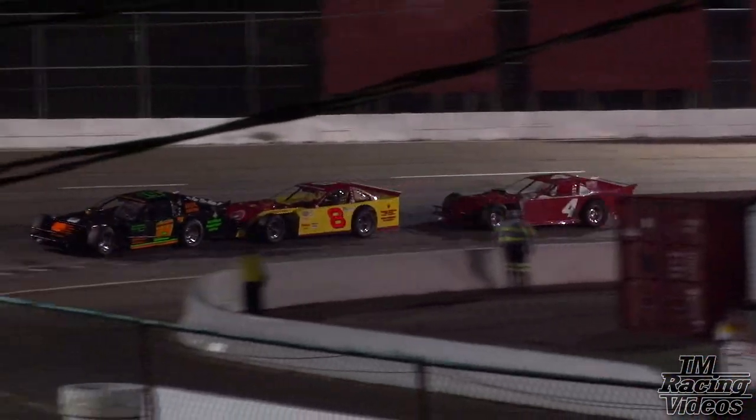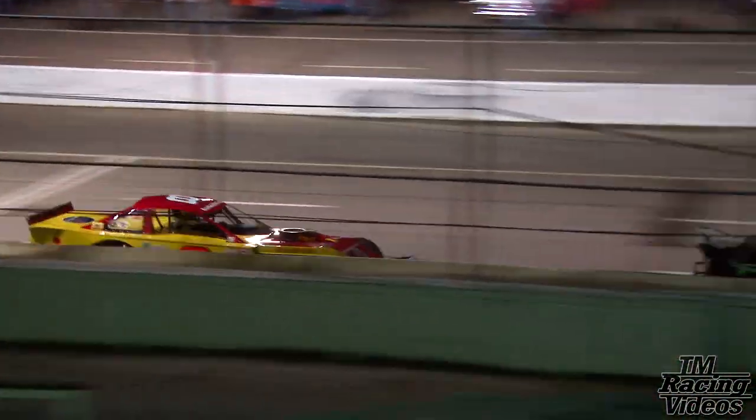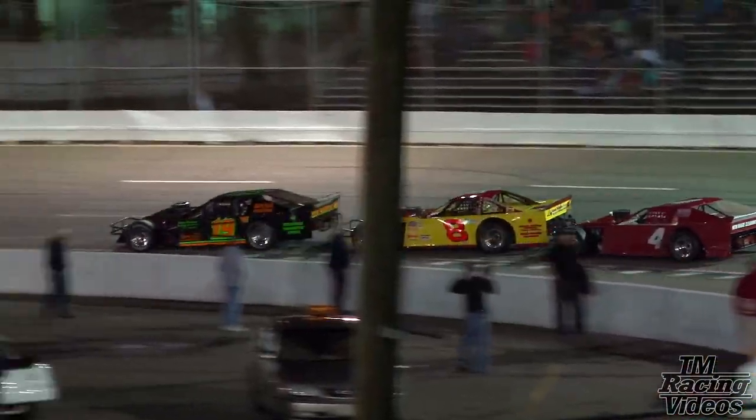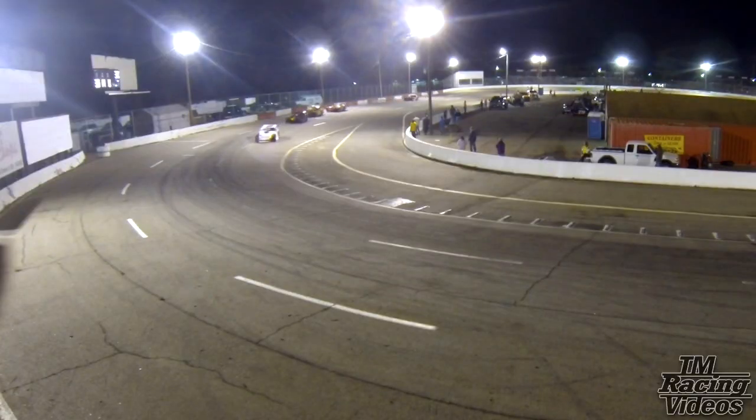Michael Johnson in the 38 machine is starting to put a little bit of daylight between himself and Kyle Wood sitting in second. Kyle Wood has his hands full with the top two guys from last year, Mike Rudy and Thomas Stinson, sitting third and fourth.